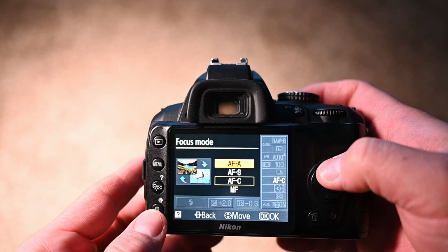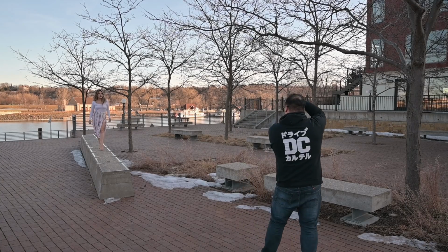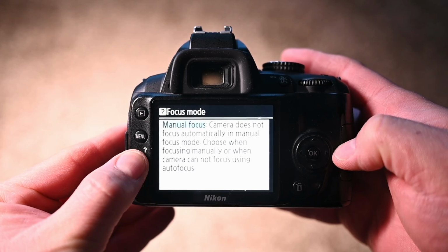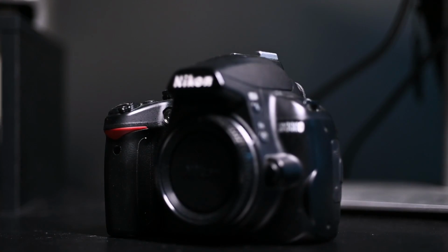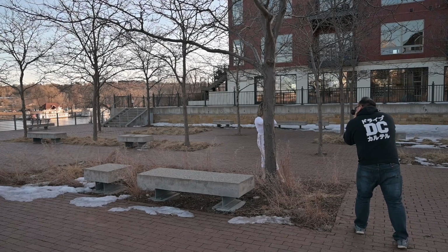The next autofocus mode is AF-A. In this mode, the camera will pick and choose what to focus on. This is why it's really important to know what focus mode you're using, so that you're not losing focus on the subject you're taking pictures of. And manual focus is self-explanatory. It's manual focus. You just have to manually focus. And like I said earlier, once you understand these modes, you'll definitely see improvement in your images. But for sure, use a mode that benefits your type of photography too.